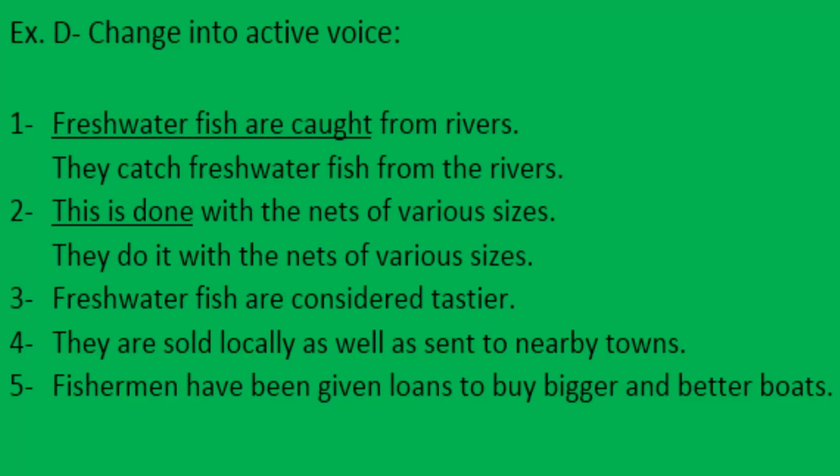Sentence number 5, fishermen have been given loans to buy bigger and better boats. "Have been given" tells us that this sentence belongs to present perfect. So you will convert this sentence into active voice in present perfect tense, starting with "the government". The government has given loans to fishermen to buy bigger and better boats.